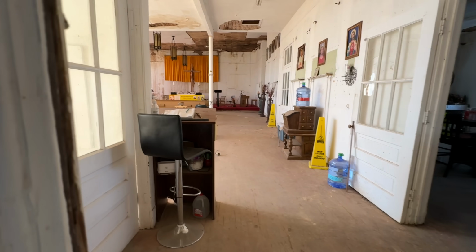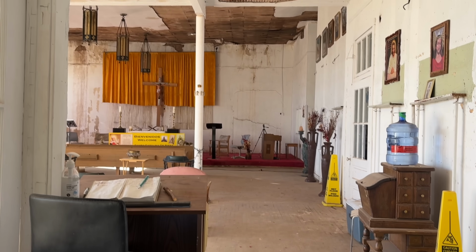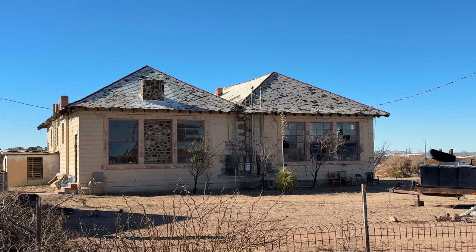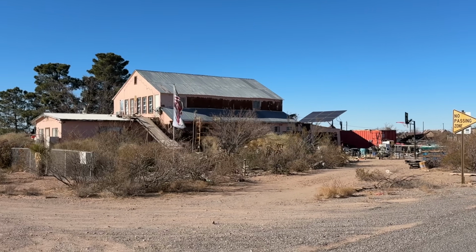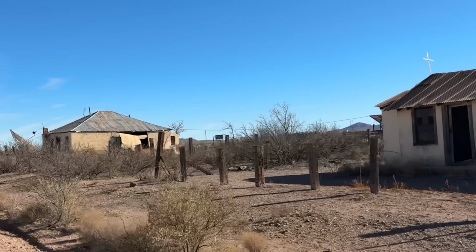Being only a few miles from the border, this area has been in the news for a hotbed of activities, including human trafficking, cartels, and illegal immigration. Certainly an interesting place to visit. Lots of abandoned buildings throughout the town, but a lot of history, and I'm definitely glad I stopped.